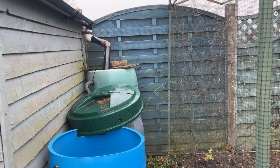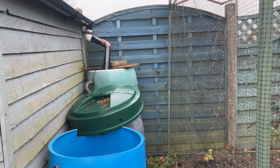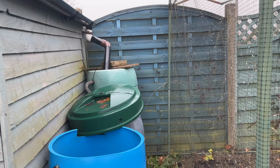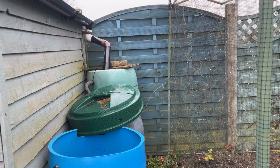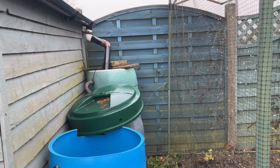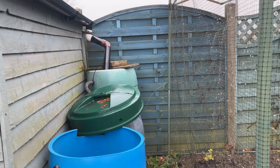At some point I'll come up with a better solution for that, but for now hopefully that'll see us for a while. Probably take a good couple of months unless we get decent rain for that to fill up anyway, so that's good. And once this side's full, I normally transfer it over to the bigger IBC tank on the other side.